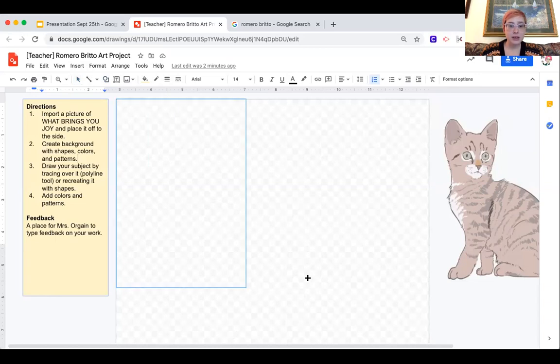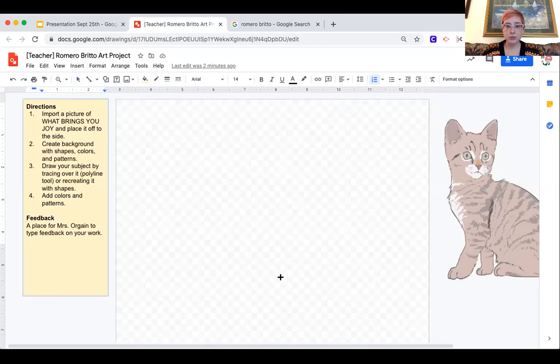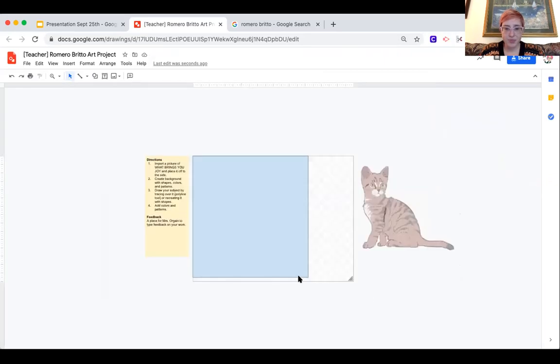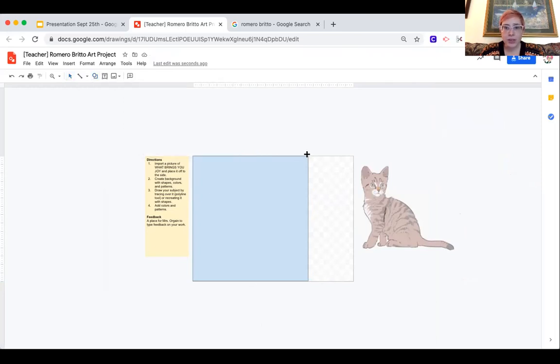I don't think it made my shape. Try again. See if I can see the bottom. Here we go. My shape was not quite the full size, so I'm going to bring it down. My blue square right now is taking up just over half the space, and I'm going to create another rectangle to fill the other space.